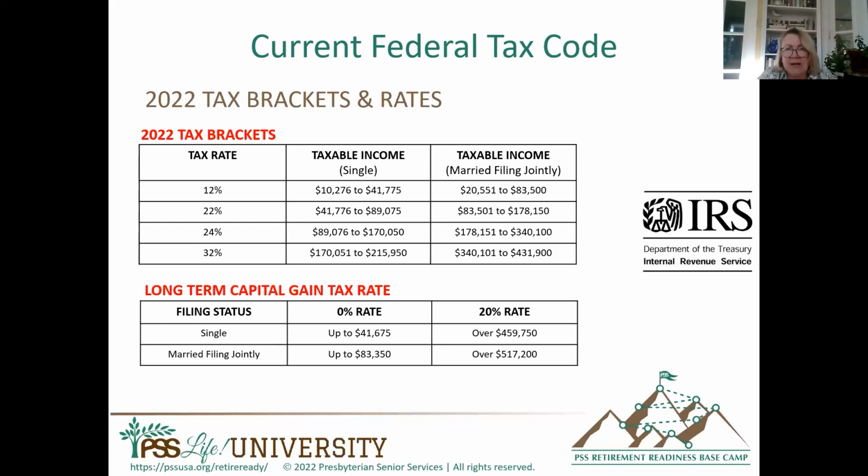Here we're looking at the actual tax brackets and tax rates. Now the brackets refer to this span of income for single people, this span of income for married filing jointly people. And it means that if you have income, say, of $30,000, you would pay 10% up to $10,275 of income, and 12% from there to your total income of $35,000. So when the taxes are calculated, depending on where you fall, you may find yourself in the 12% bracket, the 22% bracket, the 24% bracket.